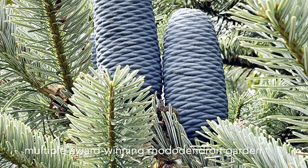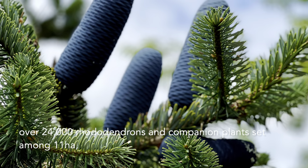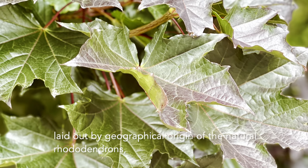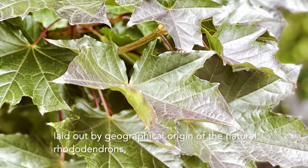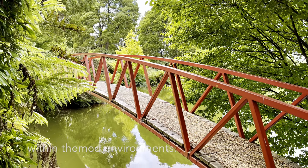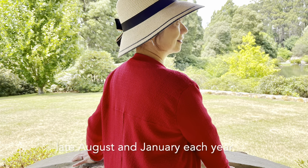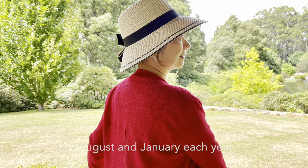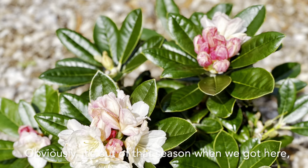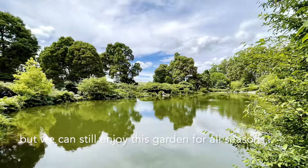Multiple award-winning rhododendron garden. Over 24,000 rhododendrons and companion plants set among 11 hectares, laid out by geographical origin of the native rhododendron within themed environments. It creates a spectacular flora display between late August and January each year. Obviously, it's out of that season when we got here, but we can still enjoy this garden of all seasons.